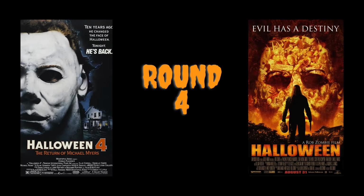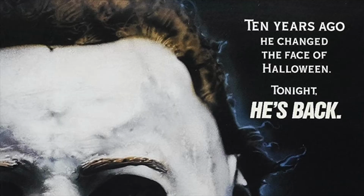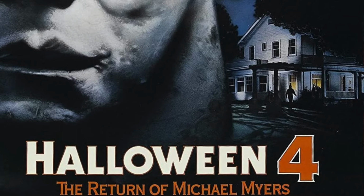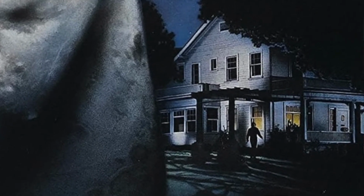Round 4, Halloween 4 vs. Rob Zombie's Halloween. Okay, so the Halloween 4 poster has a lot of good going for it. It also has one huge glaring error. I'll start with the good here. The tagline is perfect, and the house is exceptional. It's lit perfectly with Michael walking by, giving off a great callback to the original film.